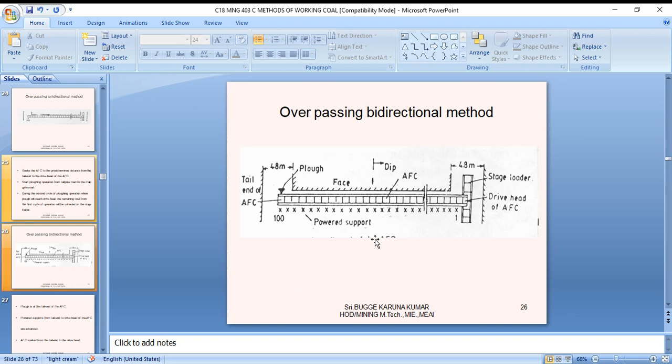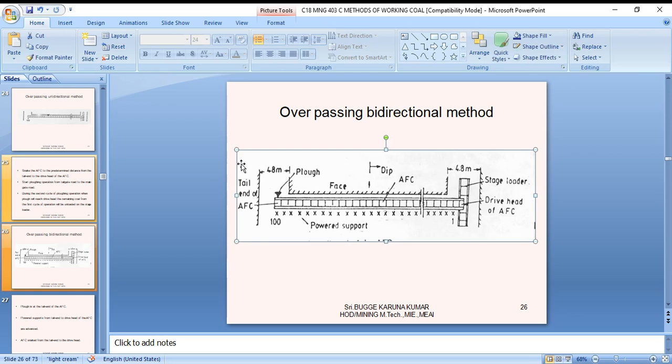This is overpassing bidirectional. So both are different; see the figure, it is a speciality. The bidirectional cut: 4.8 meter plough, tail end of the AFC, power supports 1 to 100 number, drive head of the AFC, stage loader. The dip is towards this one, so the tail end is on the upside, and the dip is in line with the downward side.